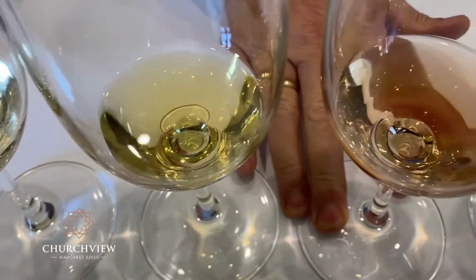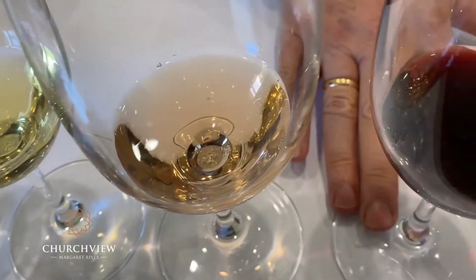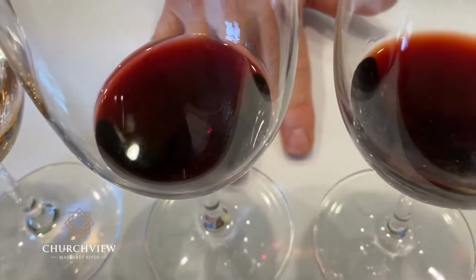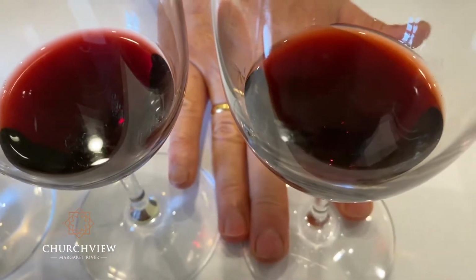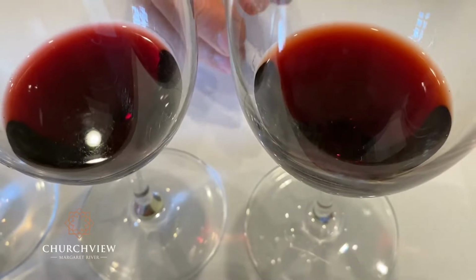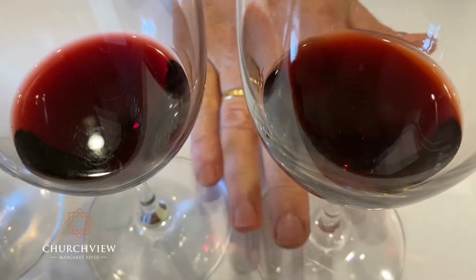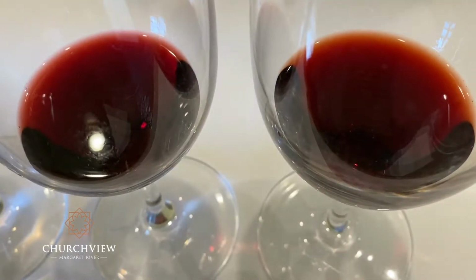Here's a rosé, obviously pretty typical strawberry type colour. Then we go on to the reds. This is a red, both Cabernets, both from Margaret River. This one's 2017, this one's 2010. You should be able to see quite a distinct browning on the right-hand wine. And this is what happens with colour as wines age.